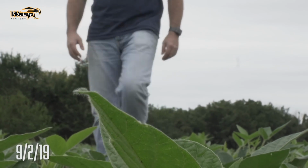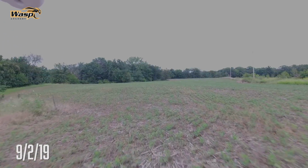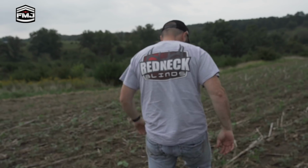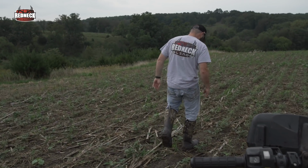This is the one where the beans have really struggled. These beans were planted June 13th, and they still look really bad. They're only 4 to 6 inches tall, but every one of these little plants has pods on them. So I think they're gonna serve as a decent food source for late season.